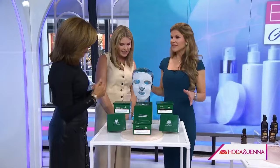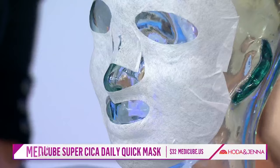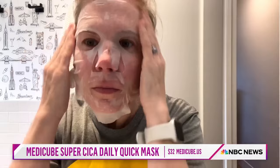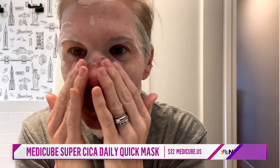Right? Yeah. And let's start with these masks. These are from South Korea. What's so cool about these is they're meant to be used daily. They're biodegradable. You get 30 in here. You put them on. They've got something called Centella Asiatica, which is an active ingredient that's been used in China for millennia. And it's soothing, hydrating, helps with redness. But you can put it on for just 60 seconds, one a day. It's a quick daily mask, but it's biodegradable, so you don't worry about hurting the environment.